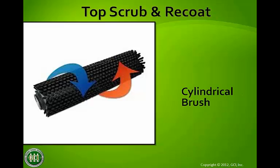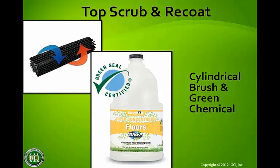Now, if you're top scrubbing and recoating, I suggest that the best thing you can do is get a cylindrical brush. If you understand anything about grit removal and what it does to floor finish, this grit is going to be ground into the floor. When you use a conventional rotary machine, it's pushing it into the floor with down pressure. With a cylindrical brush, it's rotating it off the floor. There's less abrasion. And what we don't want to do is abrade the floor finish. We just want to get it clean.